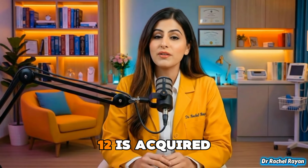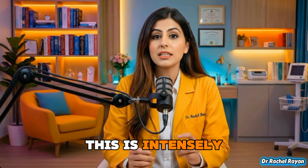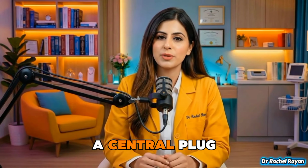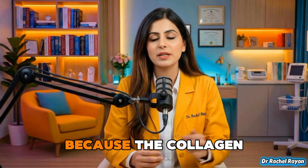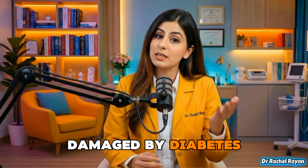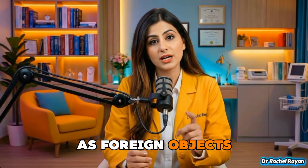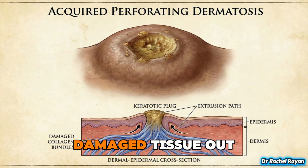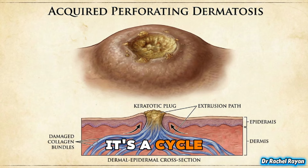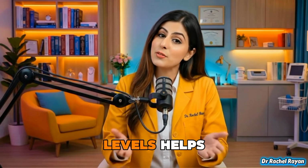Finally, sign number 12 is acquired perforating dermatosis. This is intensely, maddeningly itchy. You get these hard bumps with a central plug or crust. And it happens because the collagen and elastic fibers in your skin are so damaged by diabetes and kidney stress that your body actually views them as foreign objects. Your skin tries to push this damaged tissue out through the surface, literally perforating the skin. It's a cycle of itching and scratching that can be miserable, but treating the kidneys and sugar levels helps.